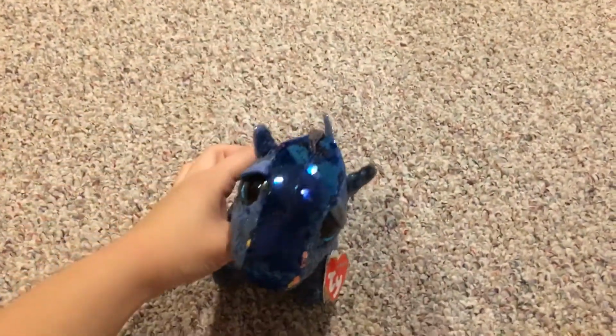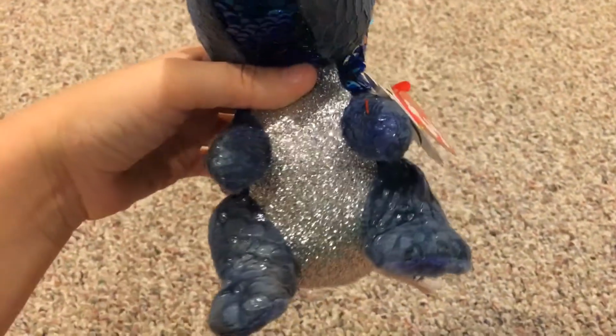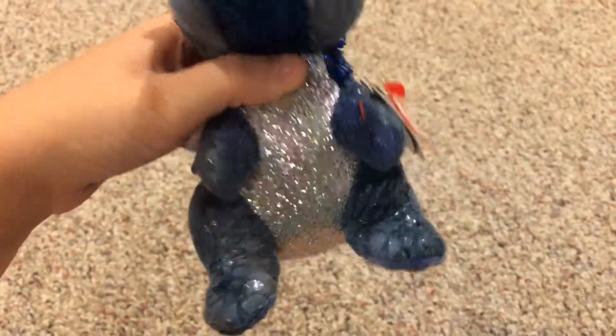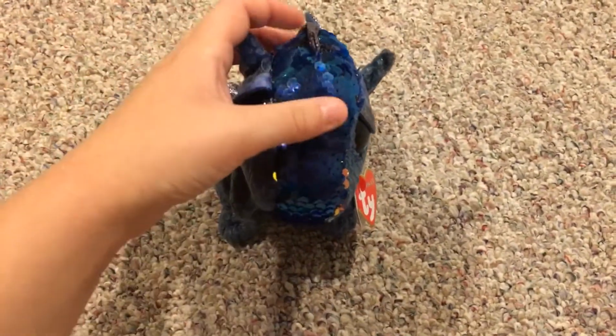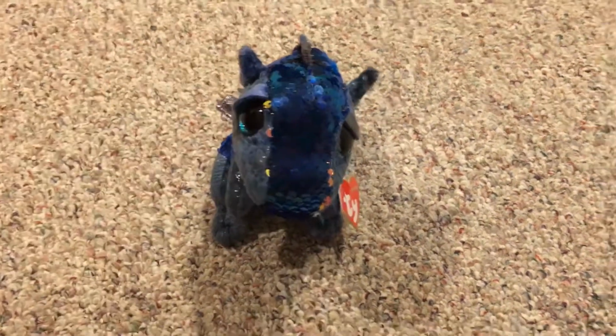So here's the front of her. Back, side, this side. I just wanna do a 360 degree. She has a very silvery chest and some very blue sequins. And of course, you know, blue is my favorite color. And this is her tag. Sometimes my camera can't pick it up very well, but that's okay.